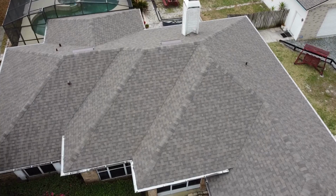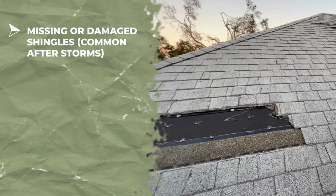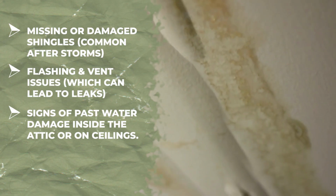Number 2, roof damage and aging shingles. Texas weather can be brutal on roofs, especially with intense sun, heavy rain, and the occasional hailstorm. In Lake Travis, many homes have metal, tile, or asphalt shingle roofs, and each has its own set of potential issues. Things inspectors check for: missing or damaged shingles, common after storms, flashing and vent issues, which can lead to leaks, signs of past water damage inside the attic or on ceilings.